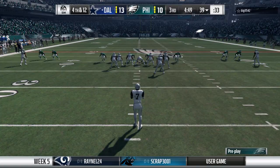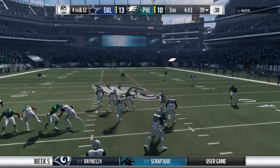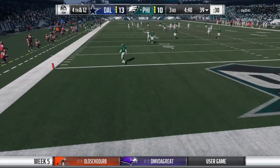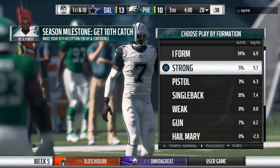Here's Marquette King now. And surprisingly, this is the first punt of the game for either team. And he gets this away, and look at this. This is a good one. And this is going to carry well into the end zone for a touchback.